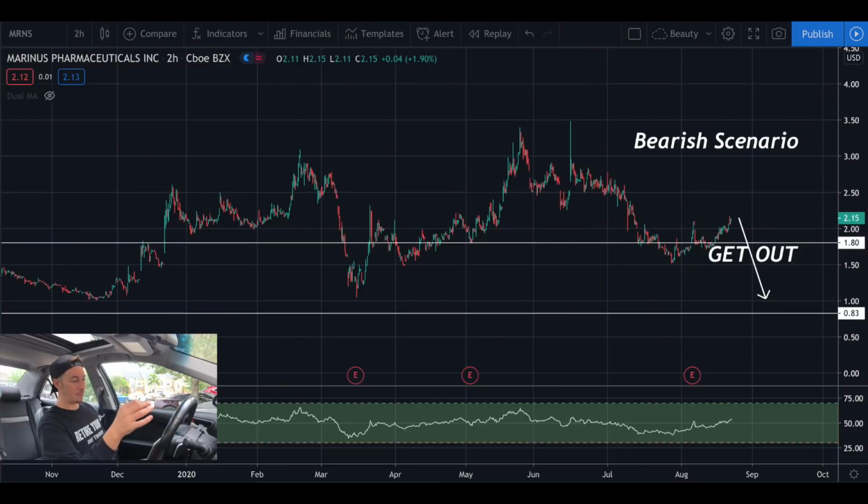This is my get out. If this stock breaks 180, I'm getting out, I'm taking that loss. Maybe if it breaks 2, I would get out earlier. But if it breaks down, I'm getting out and it's over. We missed it, move on to the next one. Always have an exit plan. Take the loss because your loss can grow and grow and grow, and then you're screwed. You're a bag holder at the airport.